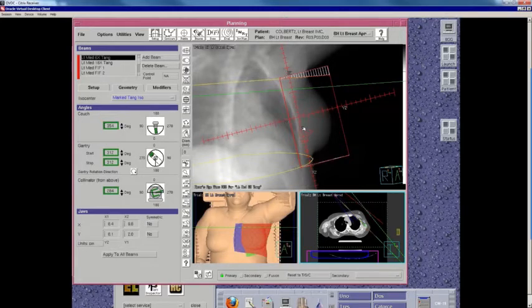When you're designing your fields, it's extremely helpful to take your contours and turn them on in three-dimensional rendering so that you can see how your beam is traversing relative to the target. And so that's what we've done here.